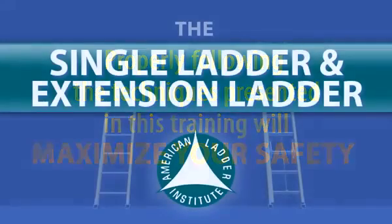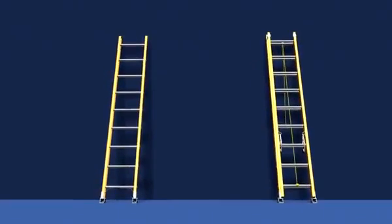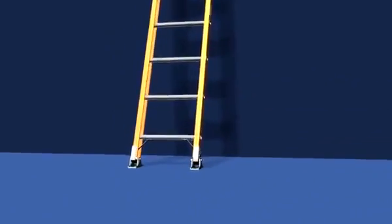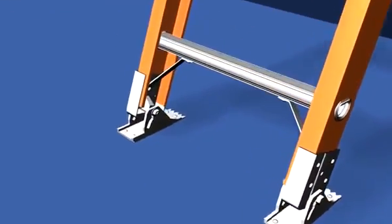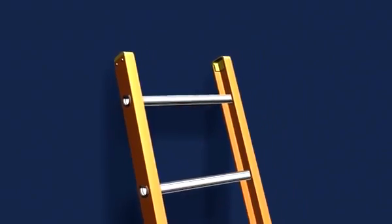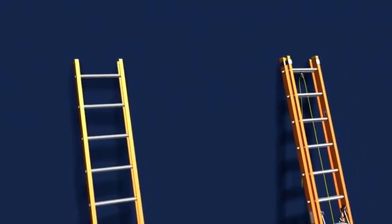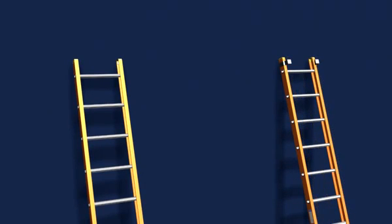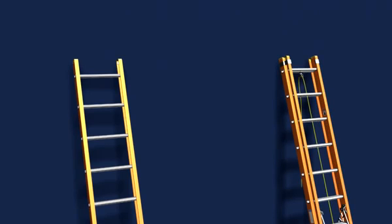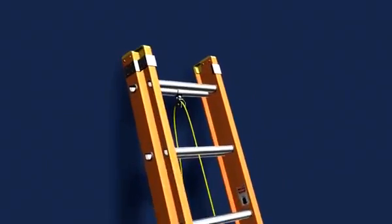To begin, let's first examine the single ladder and extension ladder. You may not know what the term single ladder means. A single ladder is a one-piece, non-self-supporting portable ladder, non-adjustable in length. It is virtually identical to the base section of an extension ladder, which is why the training for single and extension ladders are logically combined. In fact, it is acceptable to use the base section of an extension ladder, designed with detachable sections, as a single ladder. The extension ladder is more complex in that it has more parts.